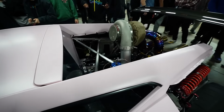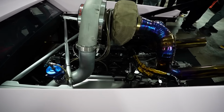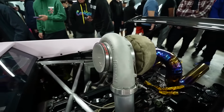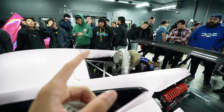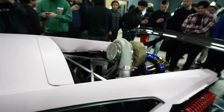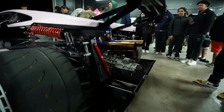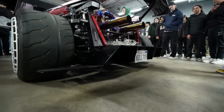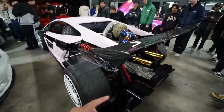And then the craziest part of it is the freaking engine, guys. 2JZ Lamborghini, bro. Probably the only one in the world. Biggest turbo in the world. This is the fattest thing I've ever seen. I think he said that his goal was to put the biggest turbo he possibly could on this car, and he did that. I don't even know what it looks like. The exhaust, titanium, crazy diffuser. Bro, that is wild. What I don't understand is how he doesn't get pulled over left and right.